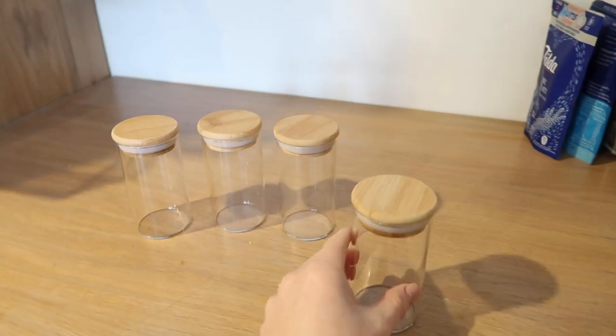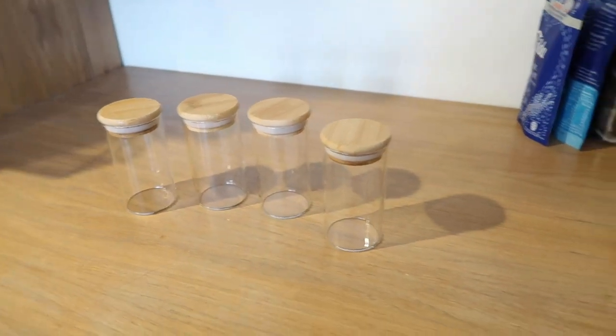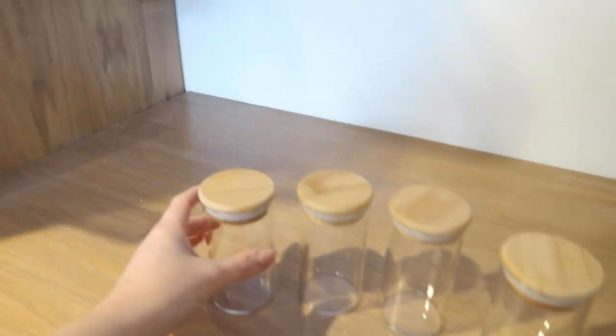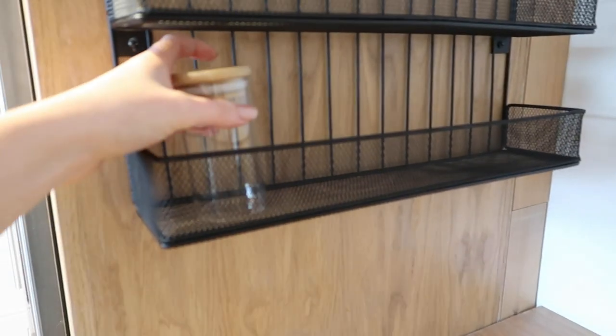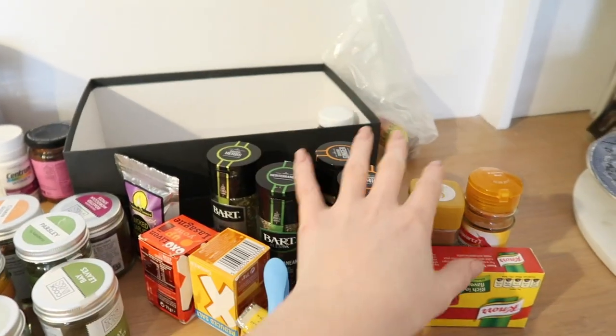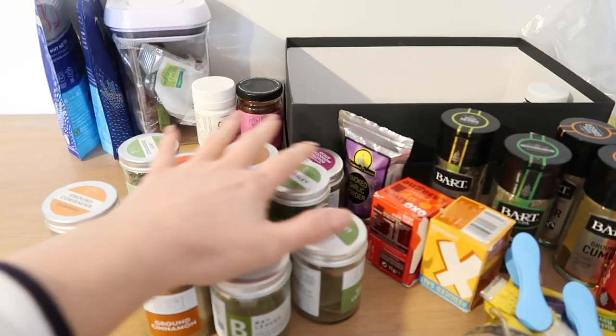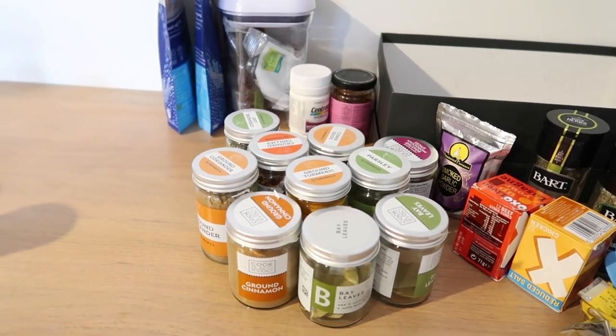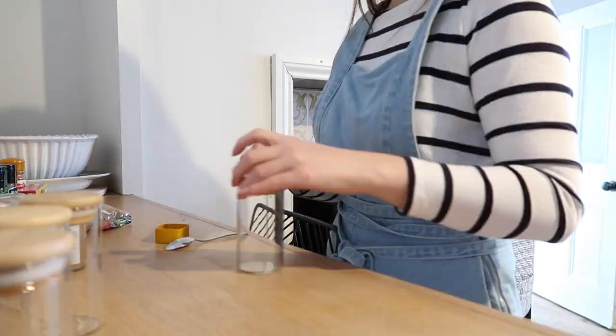And these are the spice containers that I got to put all of our spices into. We didn't get enough for all of our spices simply because these were way more expensive than I was thinking. So I'm gonna decant some of the spices. I think I'm gonna start with these because they're all a little bit mixed, and keep these as they are because they're all in the same container. So that should hopefully look quite neat on there.